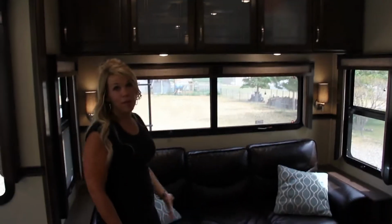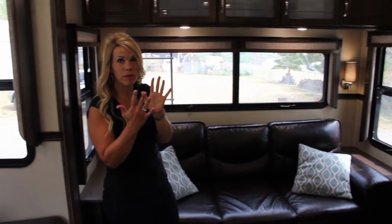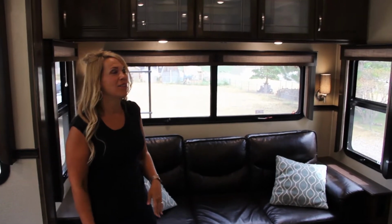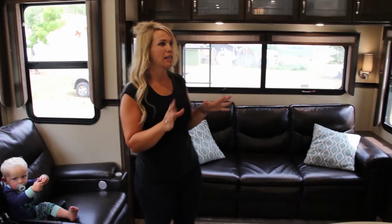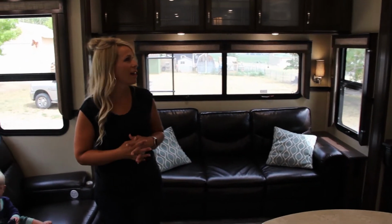Because a lot of the fifth wheels that we checked out, seriously, the cupboards were like this deep, and you couldn't fit hardly anything in there even if you wanted to. So I love that everywhere in this rig has pretty deep cupboards. That's something that I love. And then let's take you up here and show you the loft.